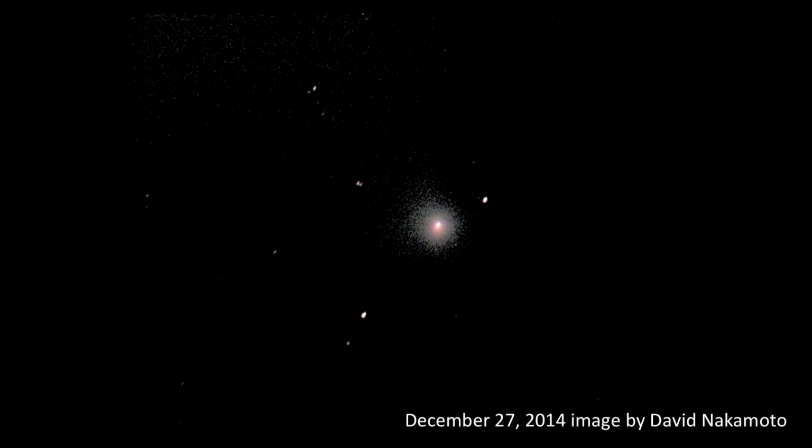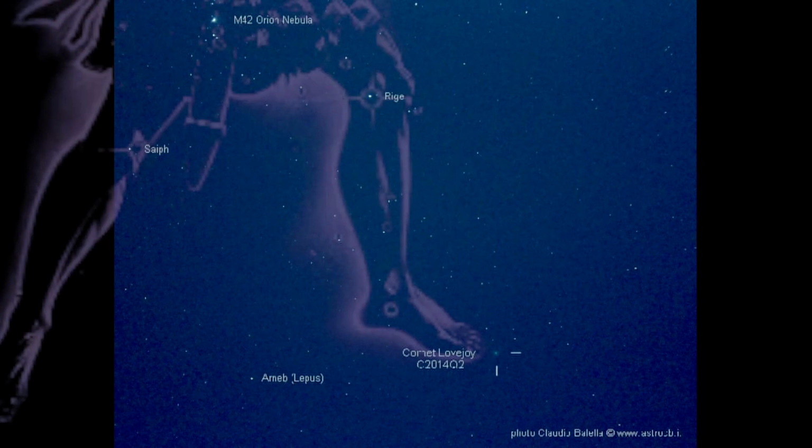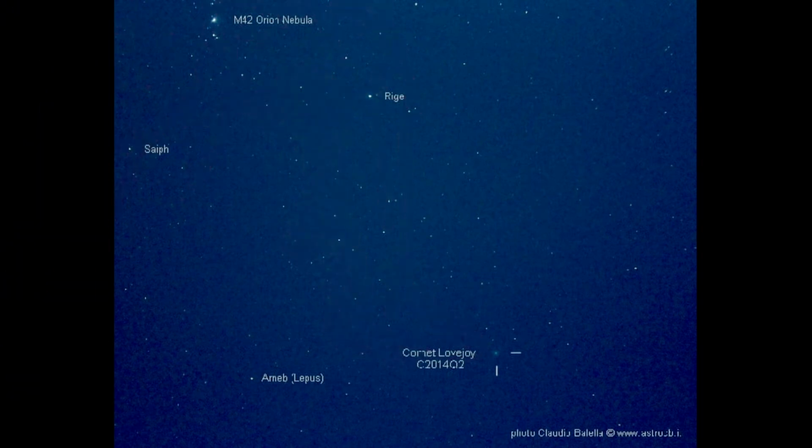At our star party here in light-polluted Los Angeles, and in spite of a bright moon, our theater technician David Nakamoto, also a longtime member of the LA Astronomical Society, got this image of Comet Lovejoy from our front lawn during the star party. This is a telephoto one shot a couple days ago, and here you see the comet. Here's the bottom of Orion, the belt of Orion. This is very much what it looks like through binoculars.